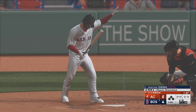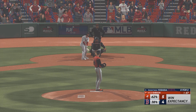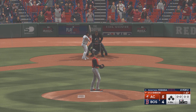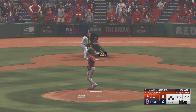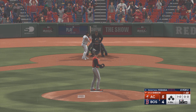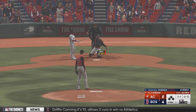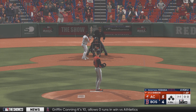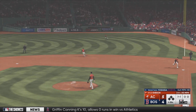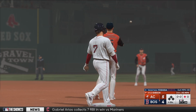Back here at Fenway, bottom of the 6th inning. Here's the left fielder, Masataka Yoshida. Gibson back to work. And takes low for ball 1. 1 ball, no strike. In there at the knees for a strike. 1-1. The pitch. And he hits a ground ball right side. Frazier on to first in time. Leadoff man retired in the 6th.